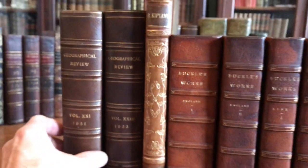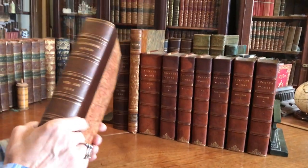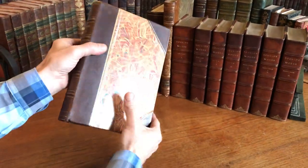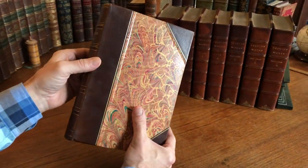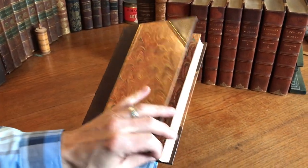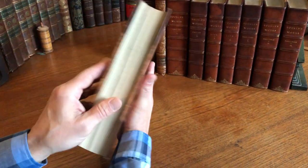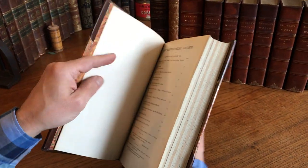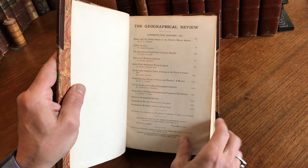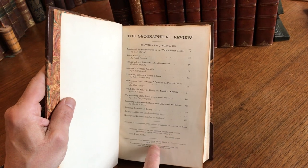We are looking at a wonderful 1931 bound annual of the Geographical Review. It was a quarterly publication. It's in a very attractive period half leather binding with beautiful marbled covered boards, wonderful marbled end papers, like so. And we see here what it is. It says a compilation of the four quarterly issues. It says here, published quarterly by the American Geographical Society in New York.